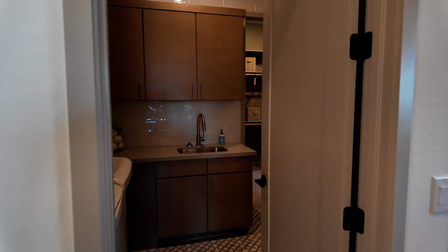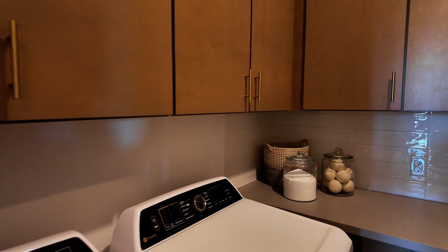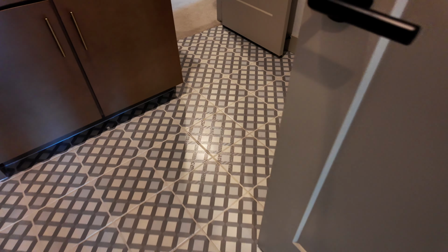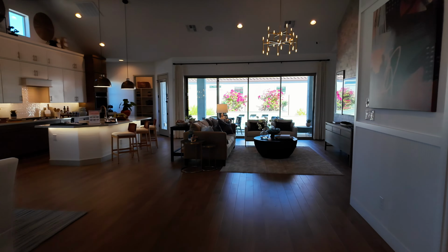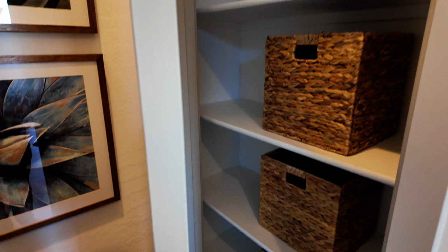But we're going to keep making our way through. So there is the laundry, and if you keep peeking through, that takes you to the primary walk-in closet. We're not going to go through that way. I'm going to turn around here in a second, but just give you an idea of what the laundry room looks like. Plenty of storage. A lot of space there if you want to hang out in the laundry room, fold clothes, do whatever you've got to do. And now we're going to make our way around and go into that primary bedroom.